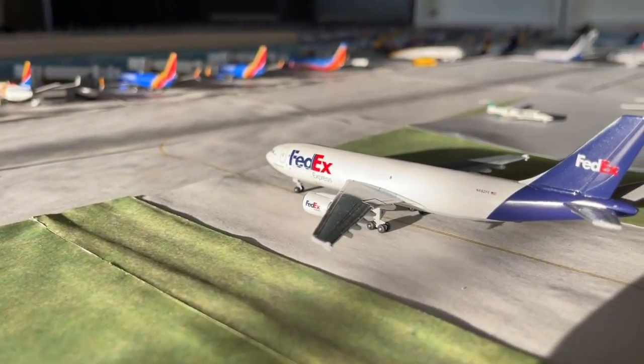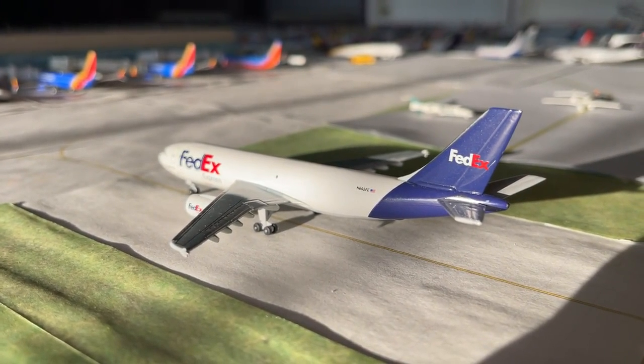Very, very cool. The FedEx Express Airbus A300 freighter is currently making the nonstop flight from Memphis, Tennessee today.